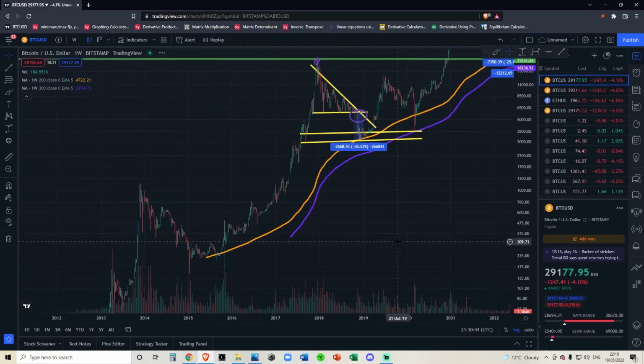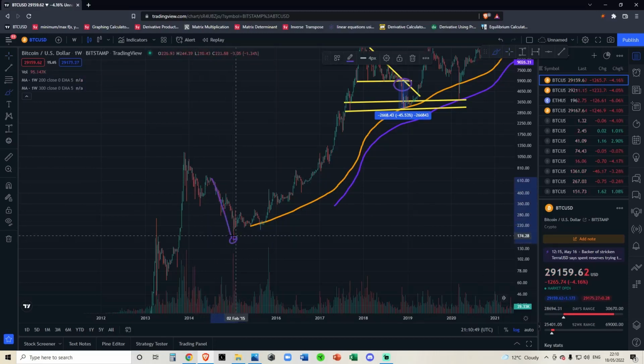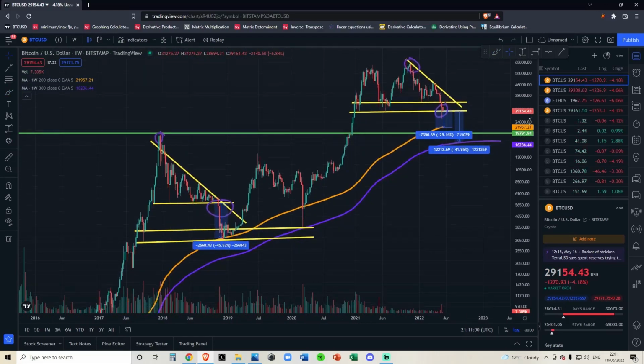Not to the teeth, but I think it's very obvious that we do this again and again and again. And until you have that huge confirmed double bottom, it does seem like the price action for Bitcoin is probably going to be more likely to move to the downside. So that is all I've got.